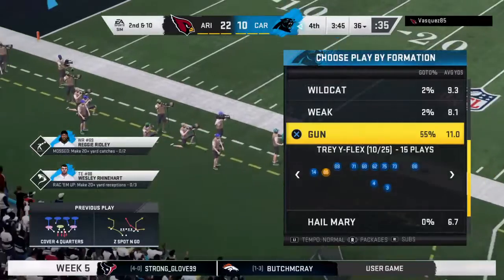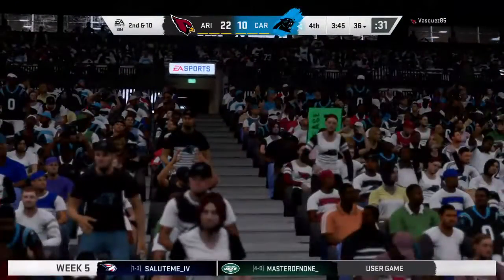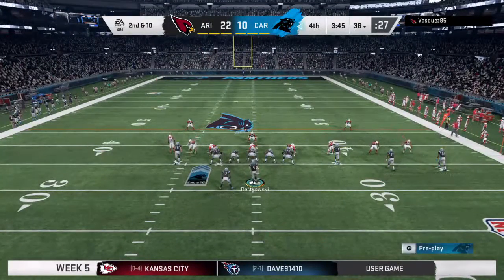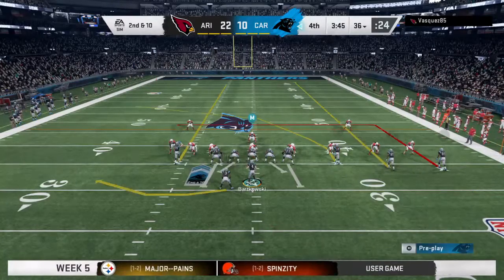Credit the secondary and credit the defensive game plan. They've been in his hip pocket all game long. They understood coming in that he was a big-time receiver. They'll try again from the 36 on second and 10.